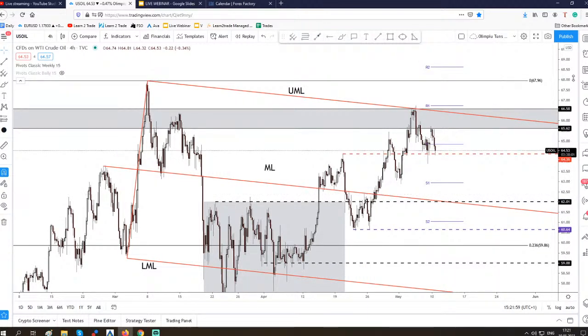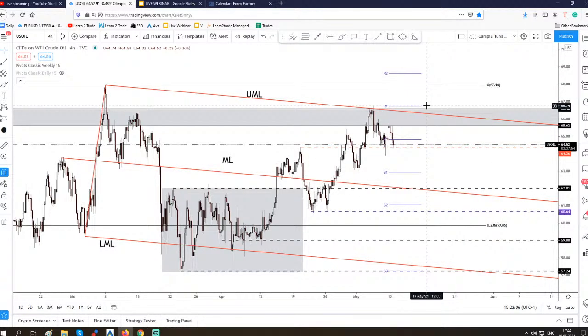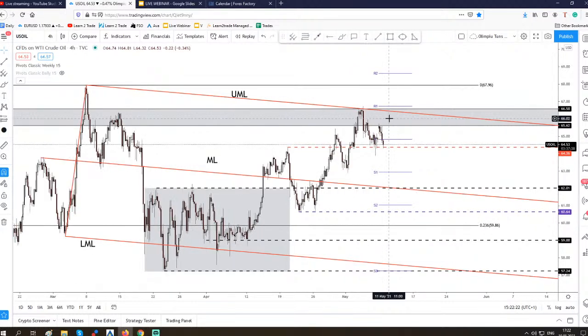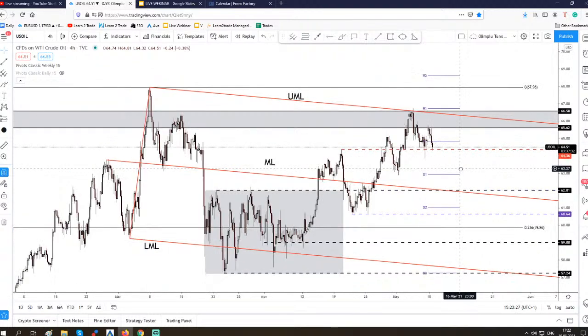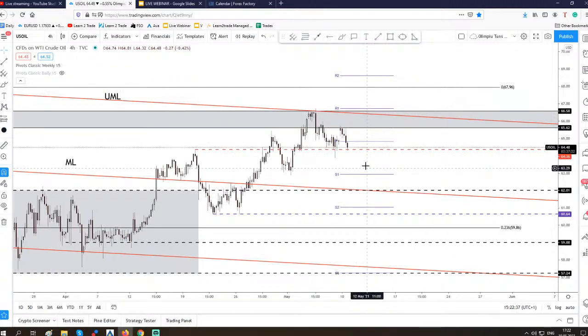US oil, I've told you that here we have a strong resistance area. We have here the weekly resistance R1, the upper medium line of the descending pitchfork. Also the area between 66.58 and 65.62 represents a major static resistance area. So I've told you that we may have a temporary decline here. The price has opened with a gap up here, and now it has closed this gap, signaling that we may have here maybe a temporary decline.